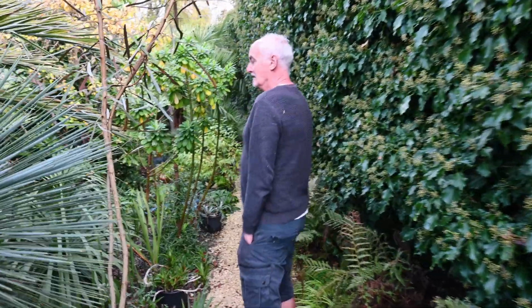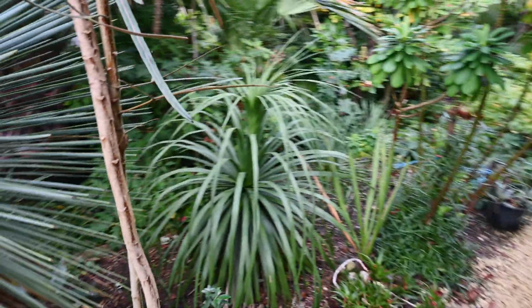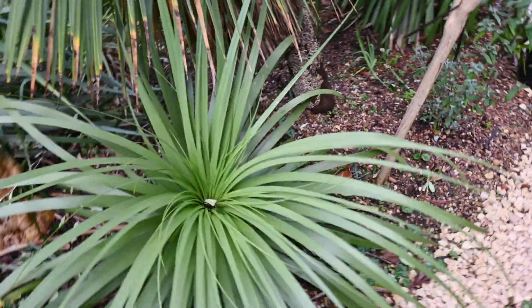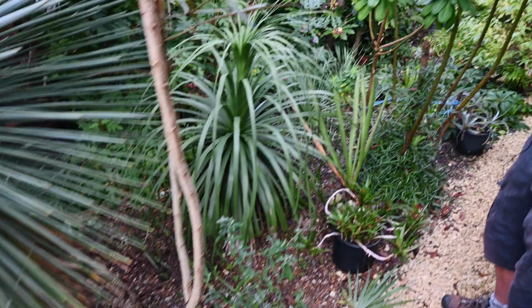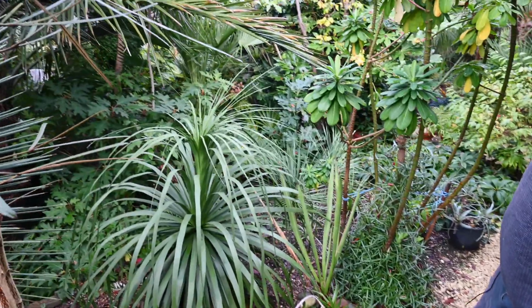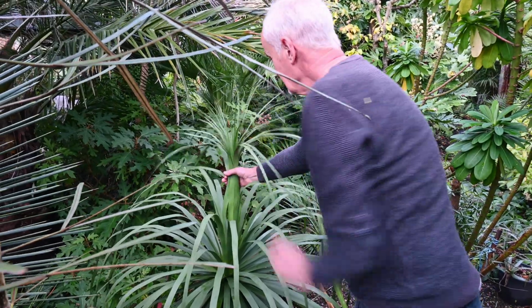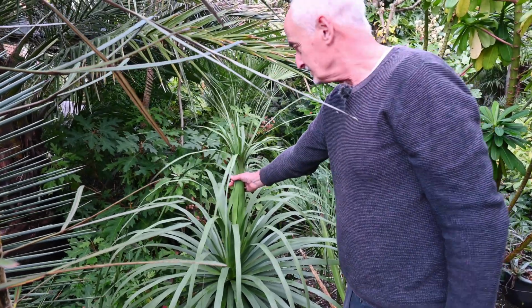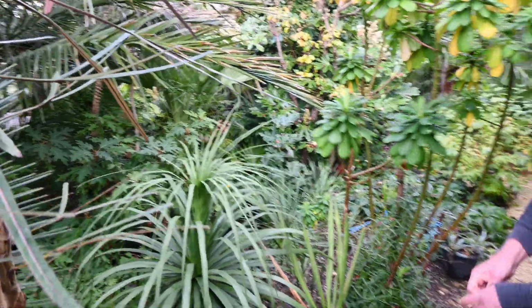Yeah. Let's have a look down this path. Got more Nolinas here. So we've got one down here that we'll just walk past. Nolina siberica. That's nice. And these are protected in winter, or are they just... Not really, no. This one I found we just need to do that. That's it. Just protects the centre bits from turning yellow. That's Durangensis, that is.